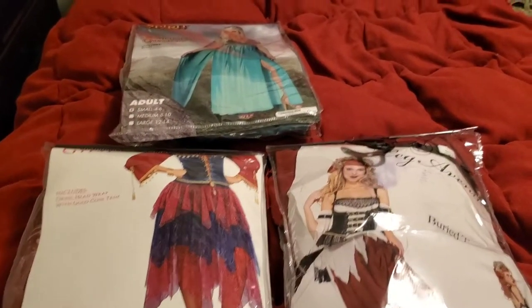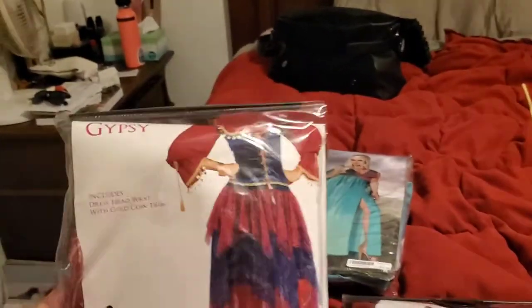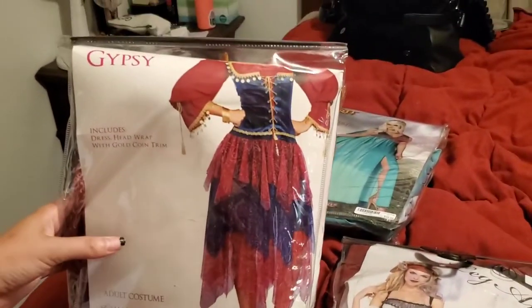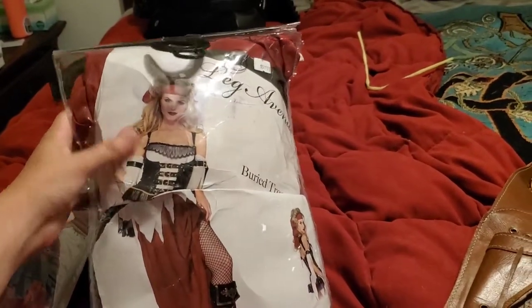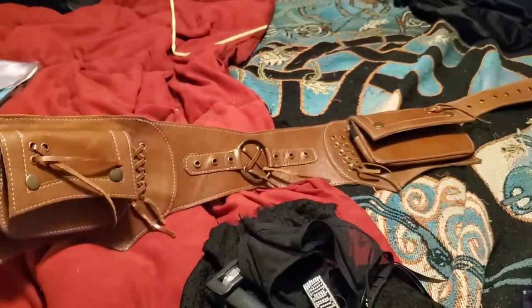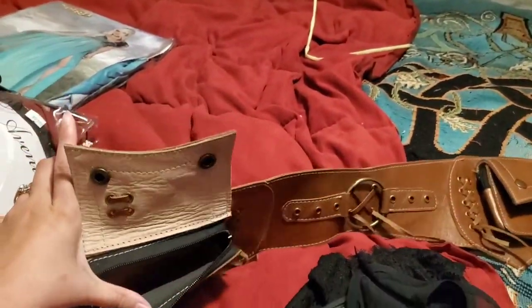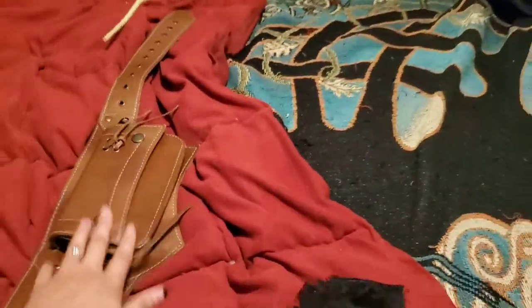So, let me show you guys what I'm thinking about for my costumes. I have a giant box of costumes. This one, I've yet to wear this gypsy costume, so I might give that a try. And then this is the one I usually wear, but I kind of want to change it this year because I've worn this one a couple times. And here's my belt that I will never not wear to Ren Faire because not carrying a purse is awesome. And this thing was like 50 or 60 bucks at a head shop.